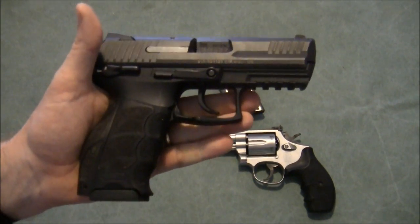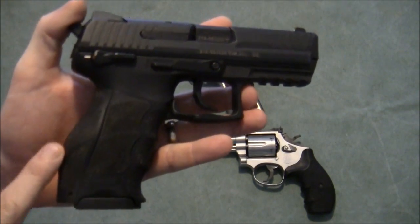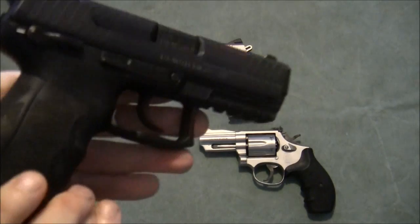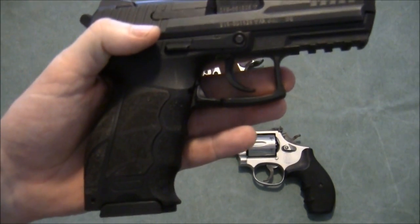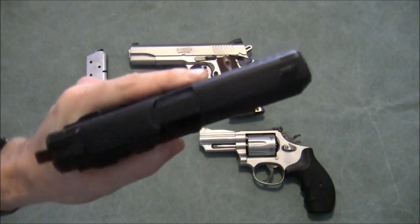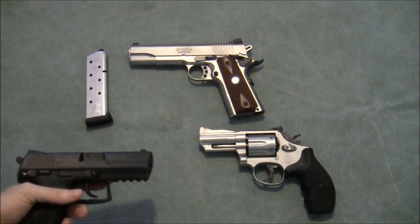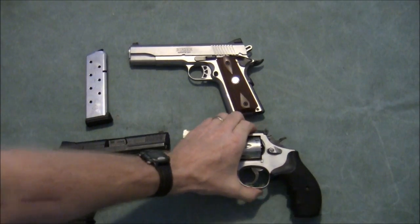It's accurate in my hands. It's very ergonomic. It comes with 3 back straps, which have been engineered very well to fit the human hand, and also has 3 sets of side panels that can really aid in custom fitting a gun just the way you like it. Okay, so that is just an outstanding firearm. I've enjoyed owning it. Next gun is a gun that I've owned for quite a while.